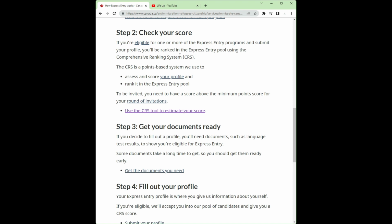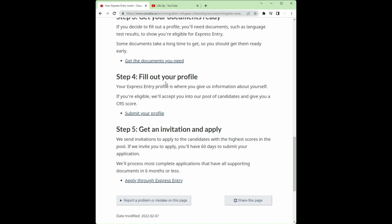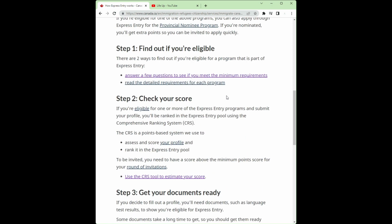So that is: you check your scores, then get your documents, fill out your profile, and then get an invitation and apply. So that is what I was saying.